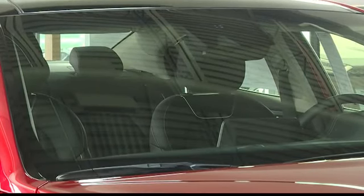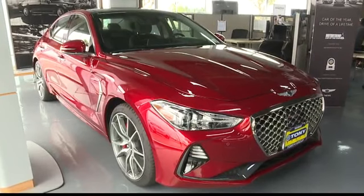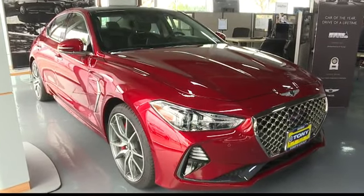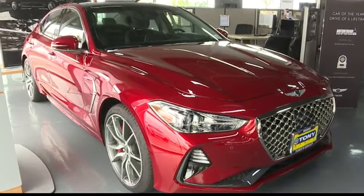And right behind you says the car of the year, drive of a lifetime, Motor Trend car of the year, the Genesis G70. Is that this? That is this one. Tell me about the G70. So the G70 is all new for 2019. It's a performance luxury vehicle, a little bit smaller, so comparable to a BMW 3 Series or Mercedes C-Class.